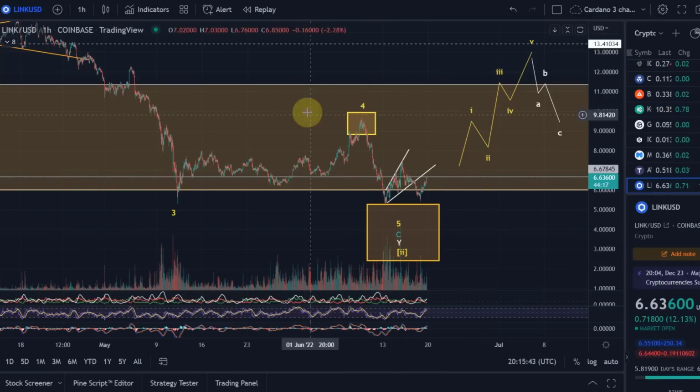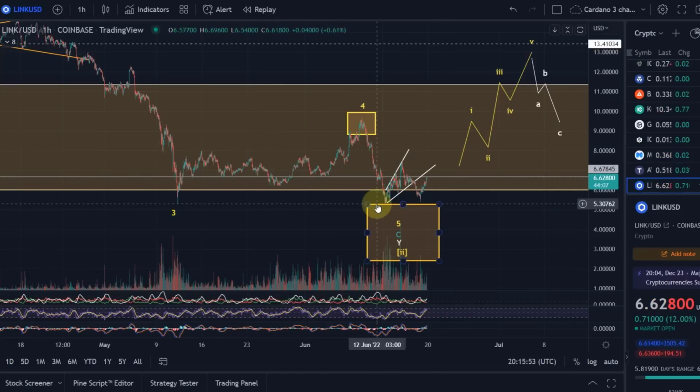I can give you a higher level target area where it's most likely to reverse. Then when you come closer to it, we can specify that a little bit further, which we did here for this wave 5. And now we can only move sideways. I said that in a Bitcoin video, because we have completed the scenario. Now we need to be a bit patient.